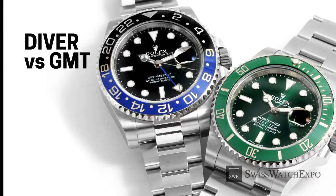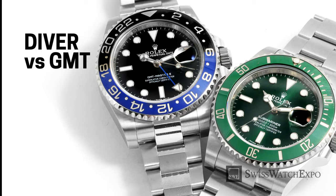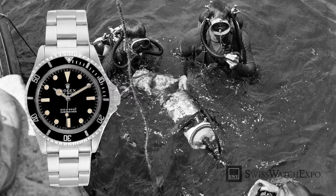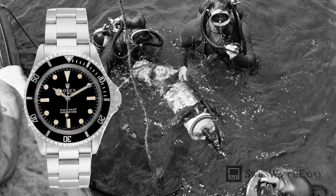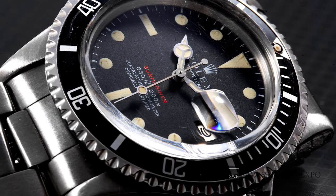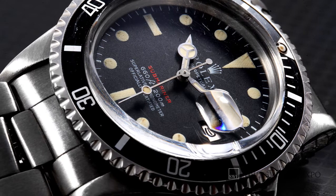The Rolex Submariner and GMT-Master were both launched by Rolex in the mid-1950s, and have well-documented histories. The Submariner was introduced in 1953, at a time when diving and sea exploration were gaining traction. It was the second breakthrough in watch waterproofness, following the invention of the first waterproof watch, the Rolex Oyster, in 1926.